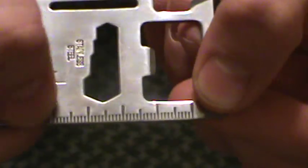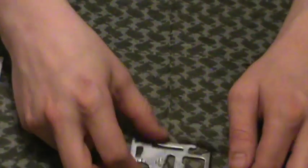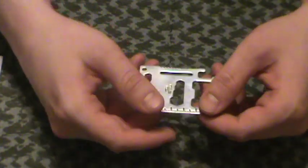Now moving our way around, got a little ruler segment there. That's 4 centimeters. This whole thing is in centimeters. There's no inches on the back side, though that would be a nice addition, but hey, what can you say? Do you necessarily need to measure everything in the world outside in the wilderness? Probably not, but hey, it's a nice little addition. It's just there.